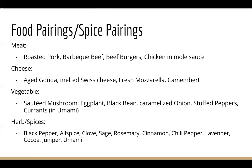So cheese: aged Gouda, melted Swiss cheese, fresh mozzarella, and Camembert. I haven't heard of that cheese, but I would love to try it. Then moving to vegetables: sauteed mushrooms, eggplant, black bean, caramelized onion, stuffed peppers, and currants in umami. Umami has become my favorite word to use after this class. So with that being said, let's move on to the spices and herbs.